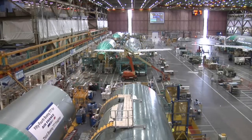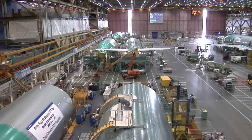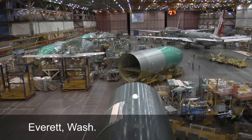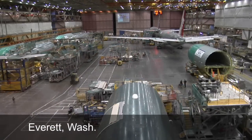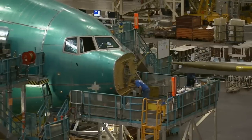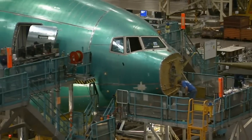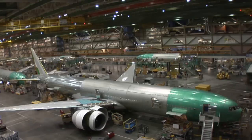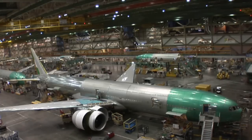You can't see it in real time, but if we speed up the video, you'll see the Boeing 777 production line is on the move. Earlier this year, Boeing put the entire U-shaped manufacturing process into motion. Mechanics install parts and lay down wiring as a tug pulls the airplane sections along the factory floor. It might be inching along, but the movement goes a long way.